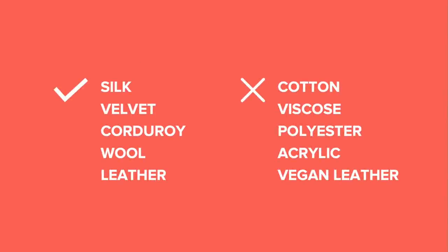As you can see, materials like silk, velvet, corduroy, wool, and leather are the best choices for a winter wardrobe. They are all very warm, soft, and cozy.